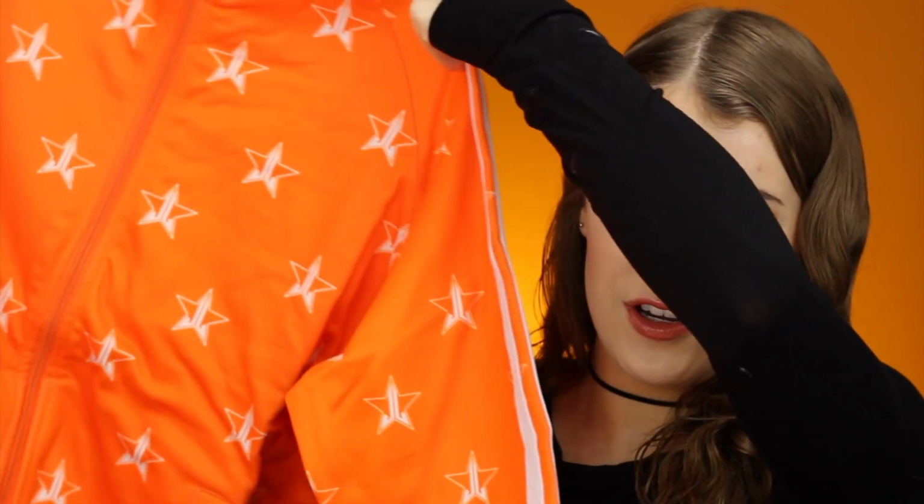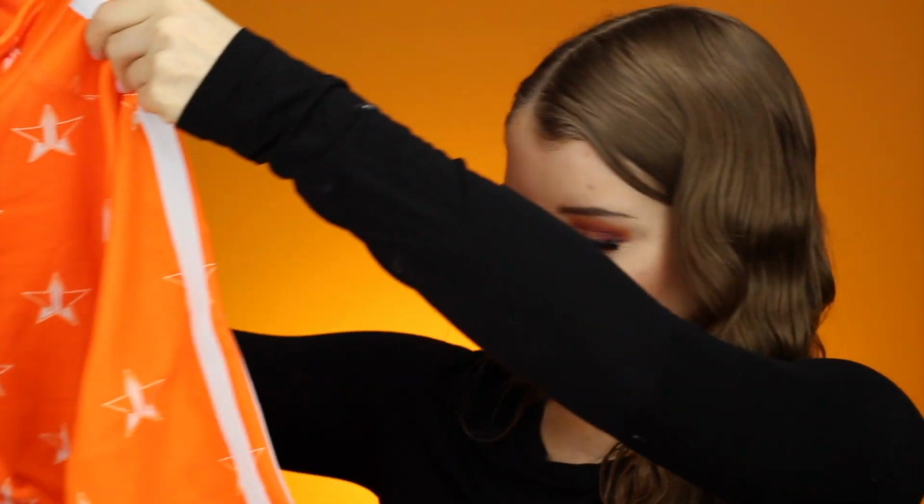Okay, so the first thing on top of the box is this. This is the tracksuit. So here we have the orange jacket. I got mine in a small. I don't know if I'm ever actually gonna wear this, but for a small, this does look pretty big. It's really long. We have the pants here, which just match the jacket.